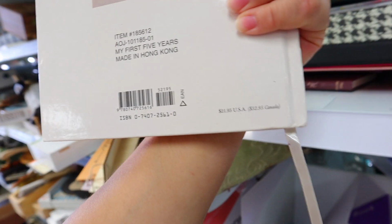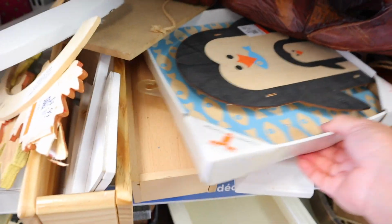This is brand new. For sure. This is for sure something so vintage. I remember seeing this when I was younger. This is a brand. Taking this for sure. What is this? That looks like a cute little penguin canvas.